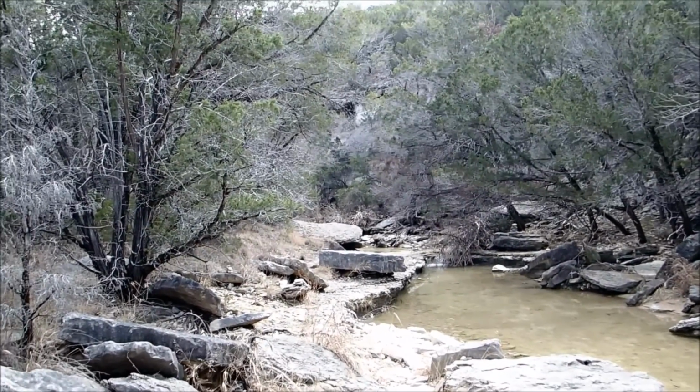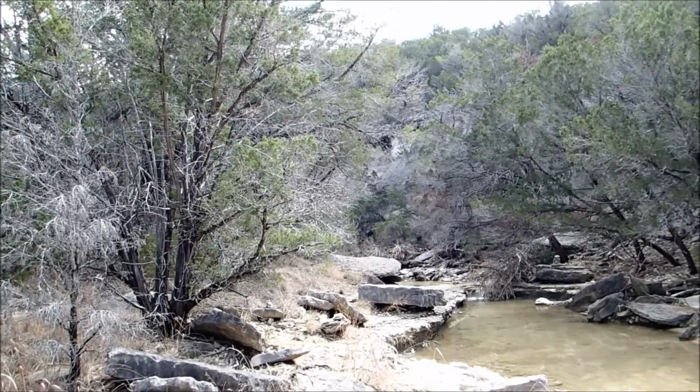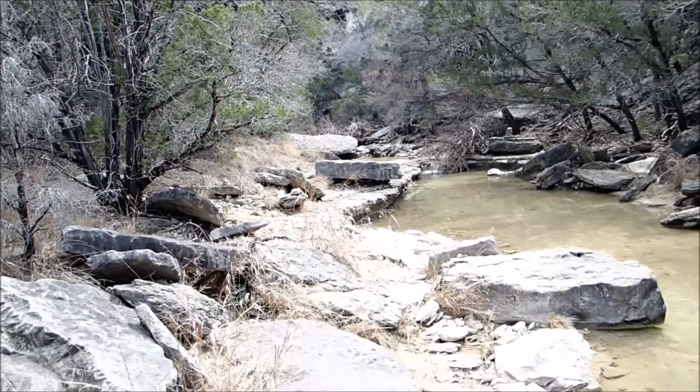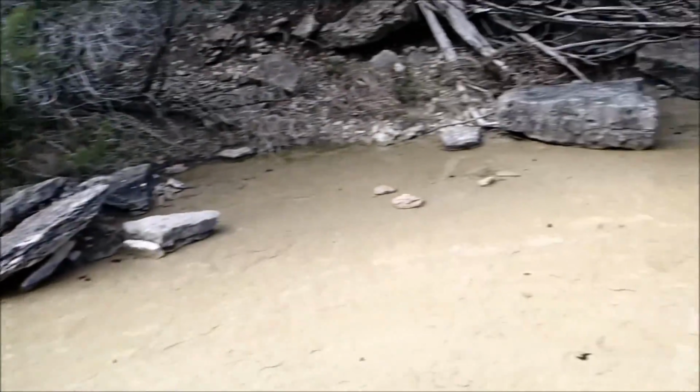This is Dinosaur Creek. This is one of my favorite spots down here in Dinosaur Valley State Park, man. It's just beautiful. You got the big old bluffs up there. Dinosaur Creek runs through here. It's just a really nice spot.